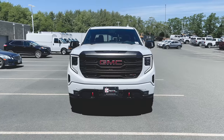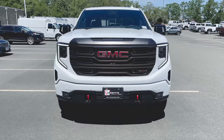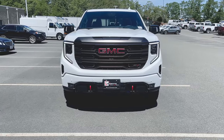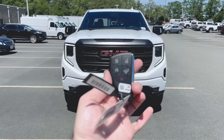All right, so I've had a chance to show you all an Elevation, an AT4, an SLT, and a Denali, but it took a little longer than I expected to get my hands on an AT4X, so I'm pretty stoked about this one. As with most of my videos, we're gonna do a quick walk around the exterior of the truck. I'll show you some of the highlighted features there, and then once we're done, of course, I'll jump inside as well. Just to kick things off, here's a quick look at our key fob.